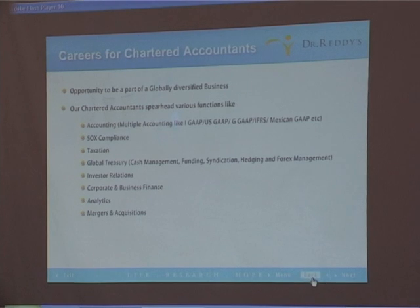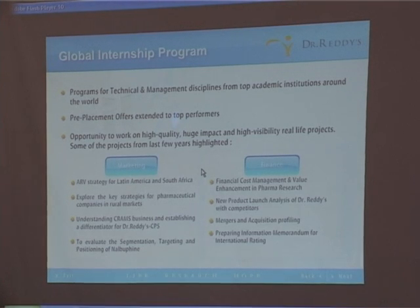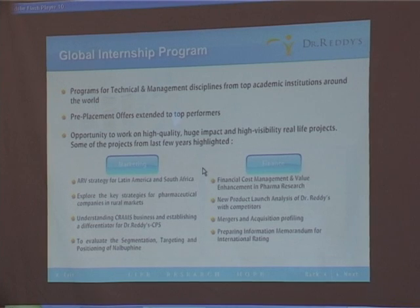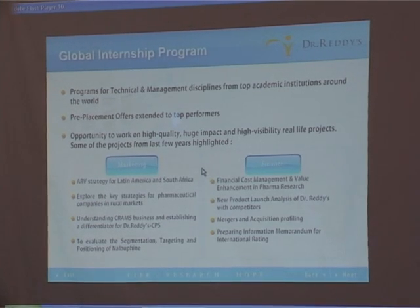Lastly, we also hire global interns, but I don't know whether it is specific to this group. This is across various functions, but these are hired from management schools abroad. So, any questions you have?